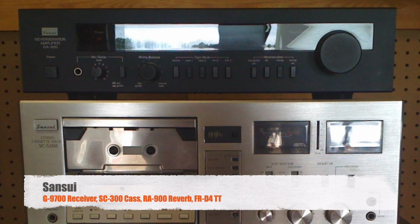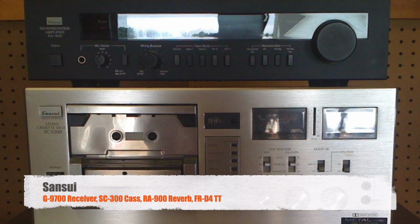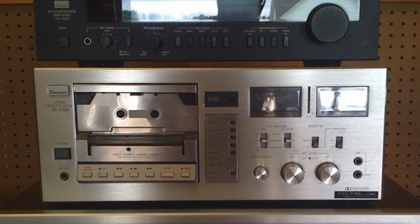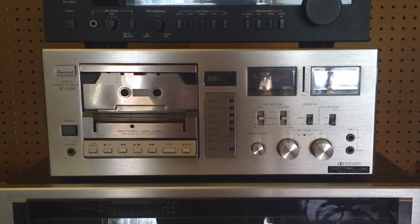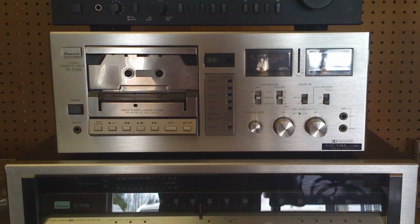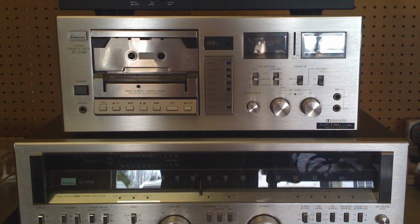Well, this is the first system that started it off. Around this time, about 15 years ago, I had realized I didn't have a stereo in my office that I was listening to on a regular basis. And so on this particular day, I went to look at a chair for my office.